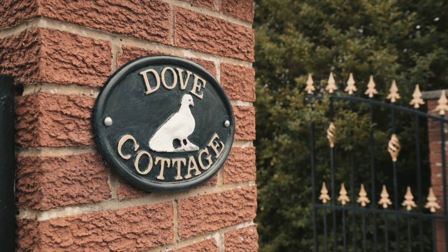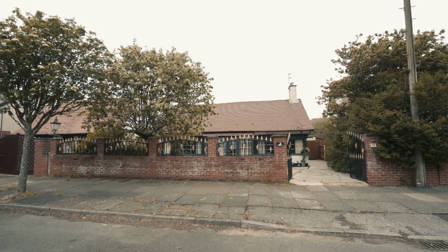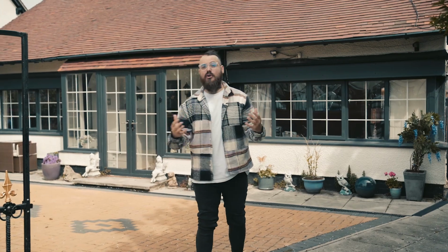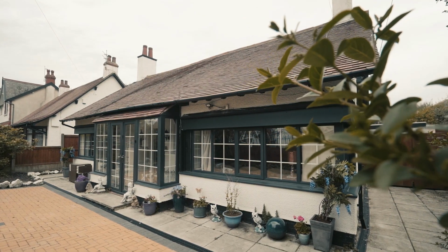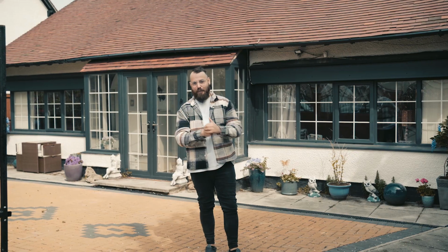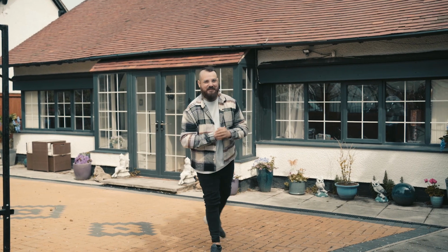Welcome to Dove Cottage. Now, as you can see, this property is set back on an impressive plot behind this gated entrance, offering you safe and secure off-road parking for up to a couple of vehicles. The plot, whilst it's low maintenance, has a nice mature floral border which makes for a great first impression. But that's enough about this property from the outside. Let's see what this unassuming property offers indoors.